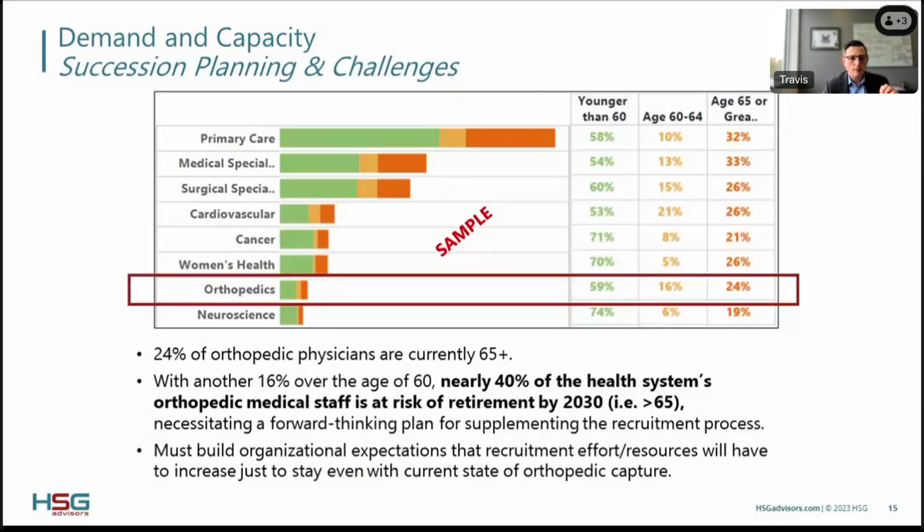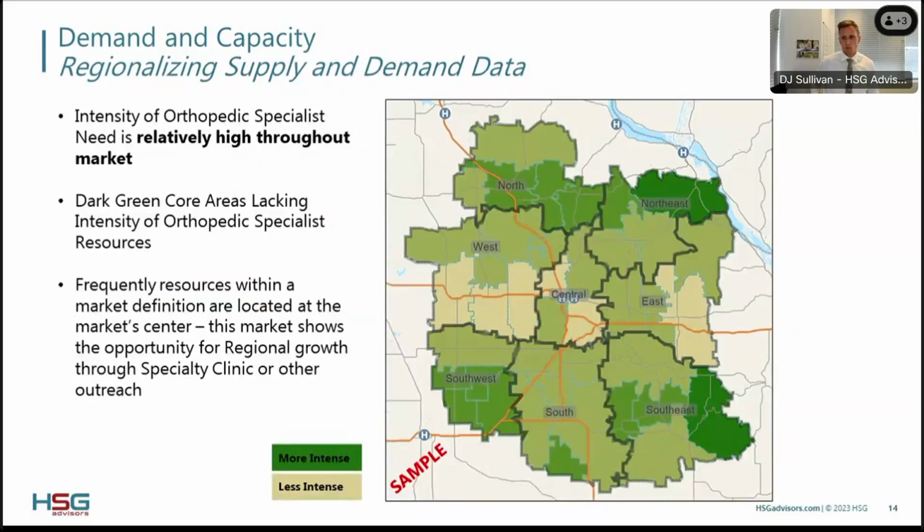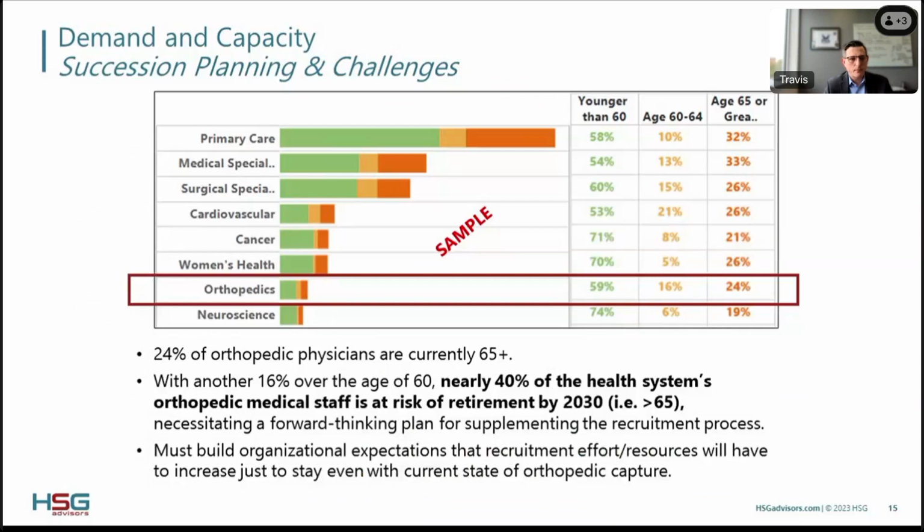And Travis, before you transition, we had a question on what resources maybe we suggest for doing a provider need or demand assessment. Shamelessly, that's something that we, along with about 4 or 5 other companies, do really well. I'll leave it there. Happy to provide, if that person wants to reach out to us, our information along with some referrals outside of our organization for looking at that type of data.